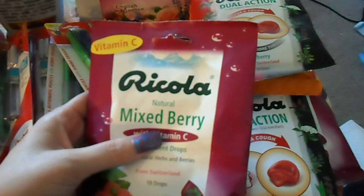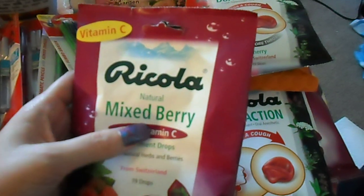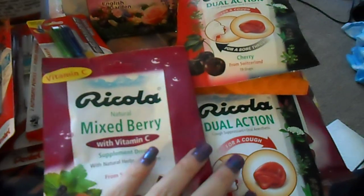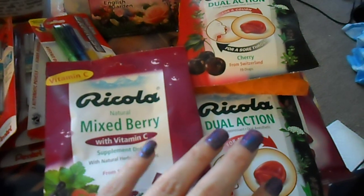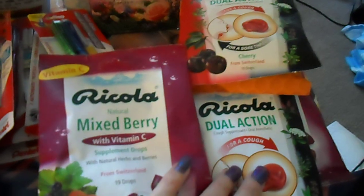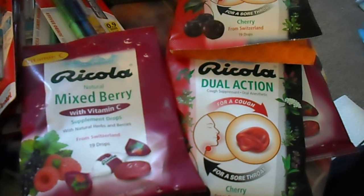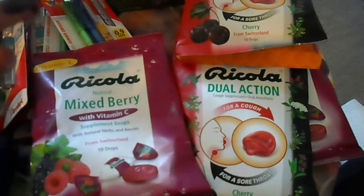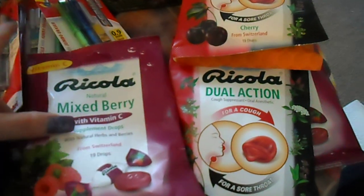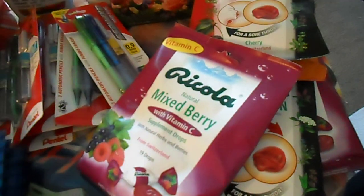And then the last deal is the Ricolas. These are on the double dip. They have a $1 off one monthly plus up, then they have a $1 off two weekly plus up. So you buy two for three. I used 75-cent off coupons on each one of these. So I paid $1.50 for two, received $3 back, and I got a total of eight. So this was a profit of $6 altogether on the Ricolas. So that's everything I got.